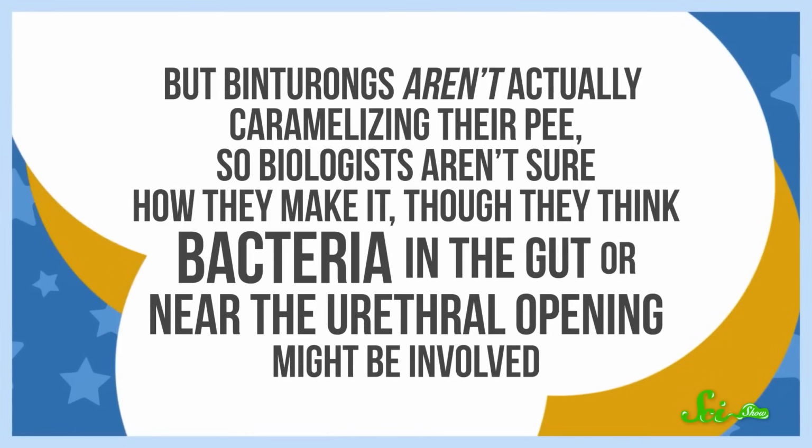But binturongs aren't actually caramelizing their pee, so biologists aren't sure how they make it, though they think bacteria in the gut or near the urethral opening might be involved. It's also possible other compounds contribute to the buttery aroma. But when researchers identified a bunch of different components of binturong urine in 2016, 2-AP was the only one found in all the samples. And it hung around at room temperature, meaning it would probably also hang around for a while on a tree.